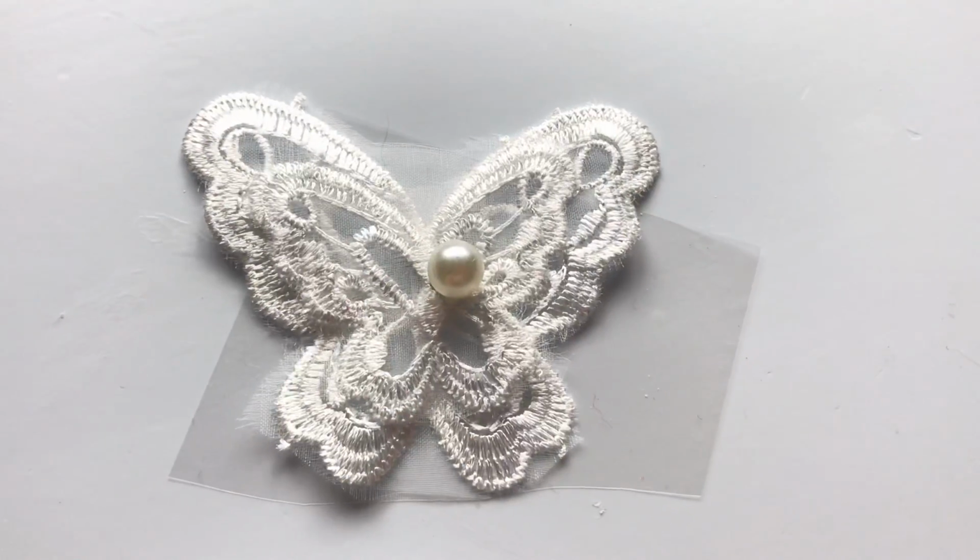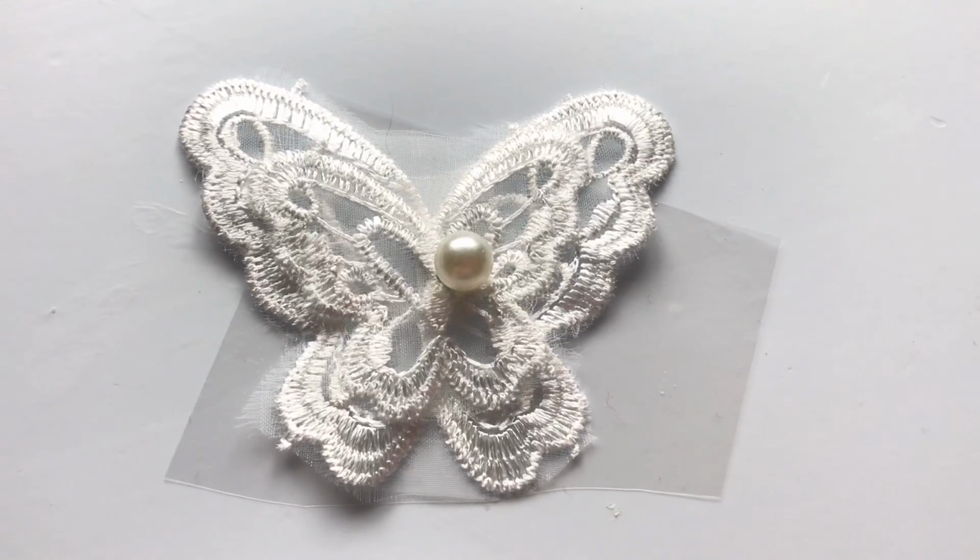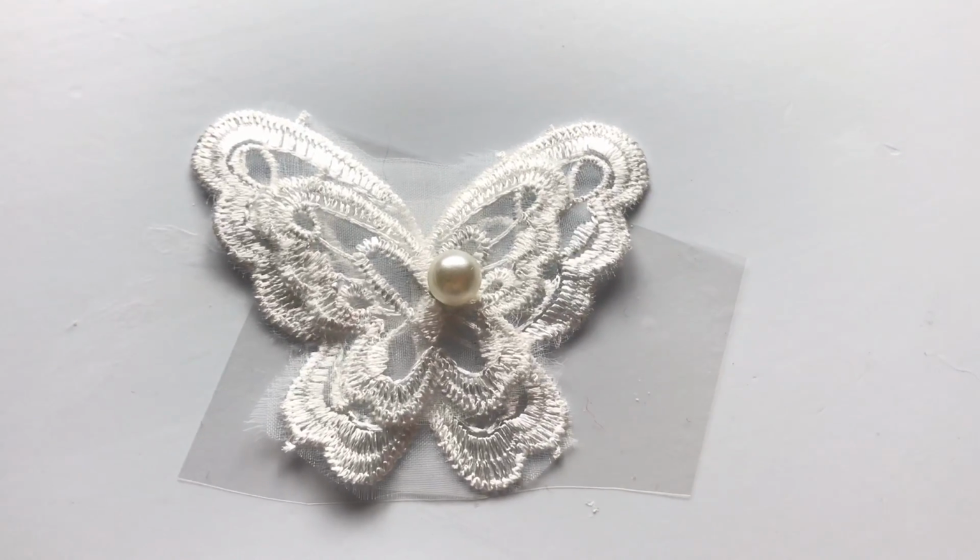So there's that. I had to purchase some more of these. I love them. They're so versatile in pocket letters. There's four in a pack. And these are $1.25 as well. And they're just lace and pretty, and they have this pretty little pearl. And you can add things to it if you want, but I just love the print.